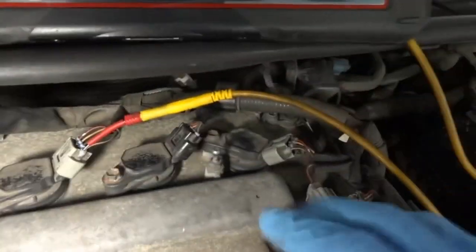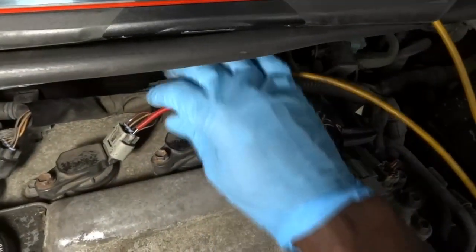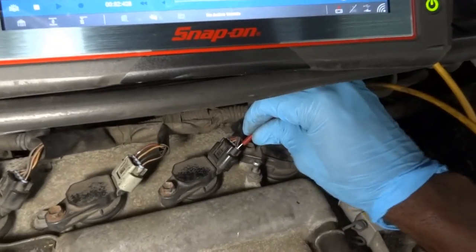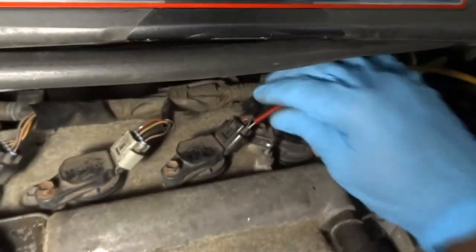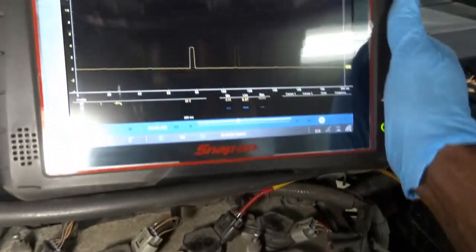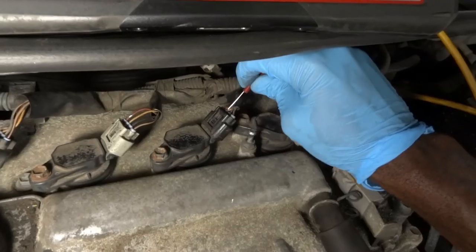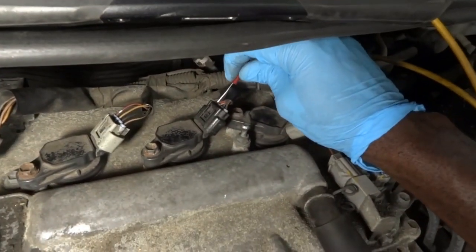Okay, now we can compare what we saw here on this coil just to make sure that we have the same signals. Okay, so let's back probe this one. So this is the ground. So the first wire here is the ground. Same thing right there. Now the next one is going to be our control, that little 5-volt square wave right there, the control coming from the computer. And then the third wire is going to be our feedback right there. And then the first one, red one, is going to be our power feed.